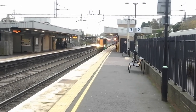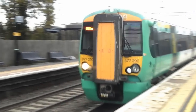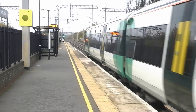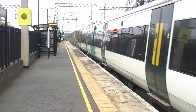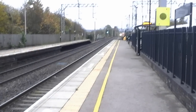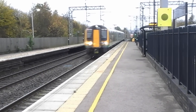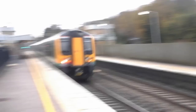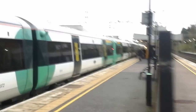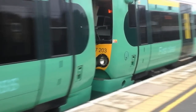Alright then, here is a 377-202 with what I believe will be 203 on the rear of this, forming a service to Milton Keynes Central. Next train to pass by is London Midland Class 350. 351-003, bound for London Euston. Let's see if my predictions were correct. I said 202 was on the front, so 203 should be on the rear. Am I right? Yes, I am.